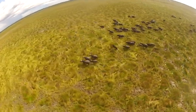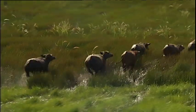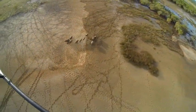Like many introduced species, the territory buffalo have adapted too well to their environment. Brought into the Top End as a farmer's tool, the buffalo was released into the wild once tractors and other machinery became readily available. And now, tens of thousands of hooves trample the once pristine floodplains of Arnhem Land.